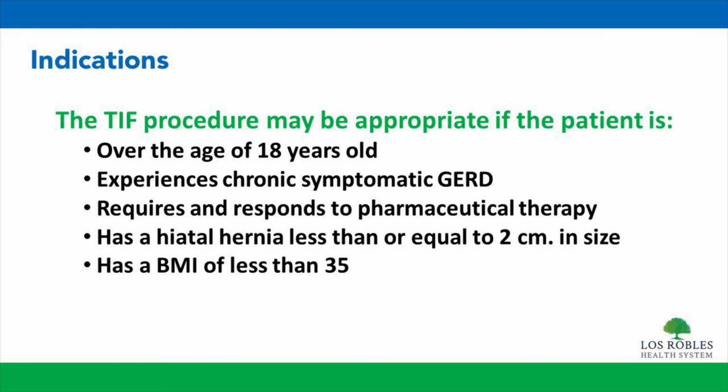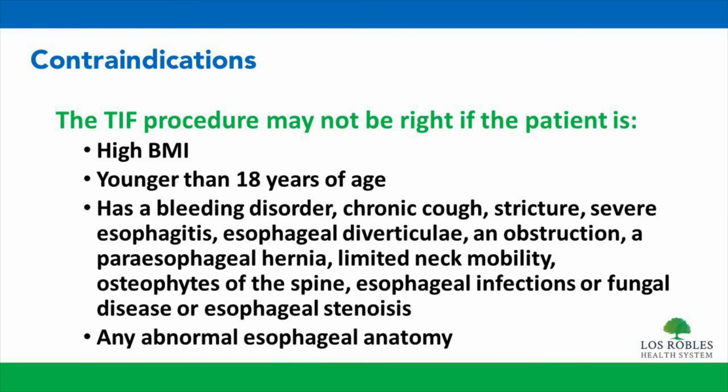Just like any other surgical procedure, there are some indications and contraindications. The most important indications for the TIF procedure are patients who have chronic GERD, or gastroesophageal reflux disease, and require medication, if they're above 18 years of age and they have a BMI of less than 35. The contraindications, conversely, are patients who have a high BMI, if they're younger than 18, if they have any dysphagia or problems with swallowing, and certain conditions such as autoimmune diseases like Sjogren's disease and achalasia.